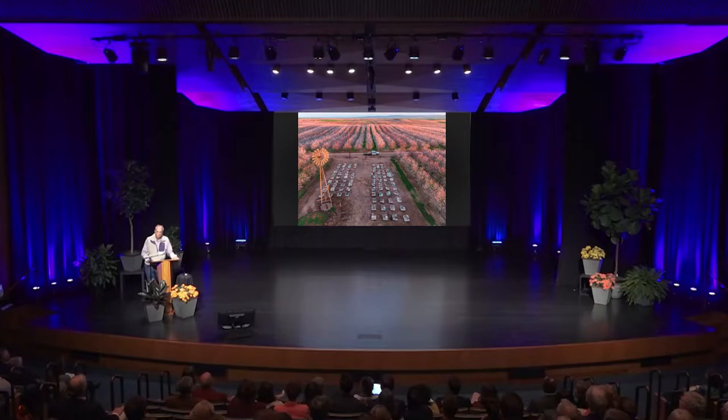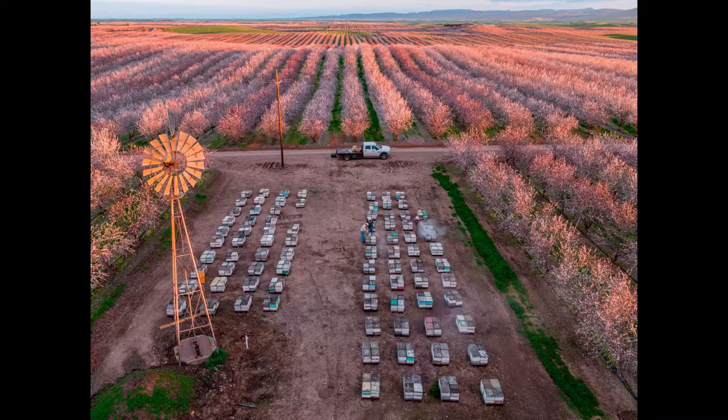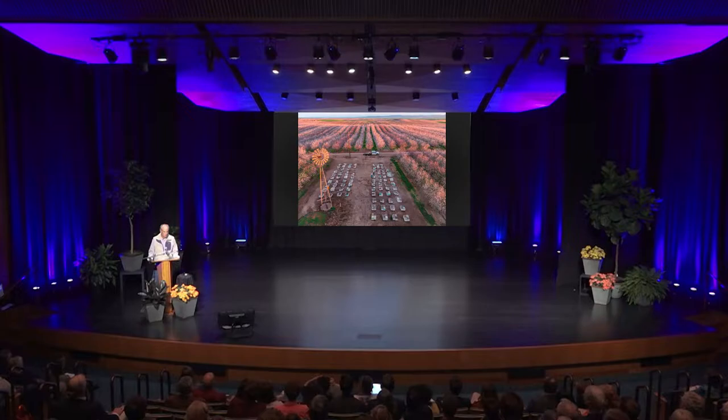California is the world's biggest almond producer. This is during the height of the flowering, and I think something like three-quarters of the commercial honeybees in the United States are in California for the almond harvest to pollinate all those flowers. But every almond you consume requires a gallon of irrigation water, and as a native Californian, that's a problem.